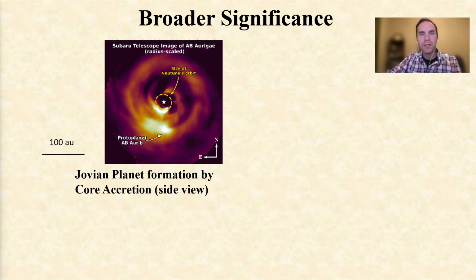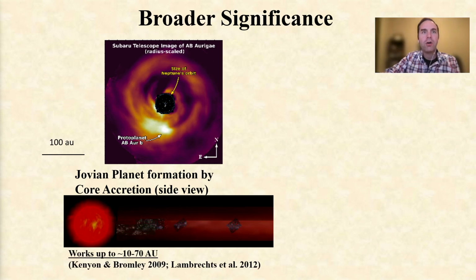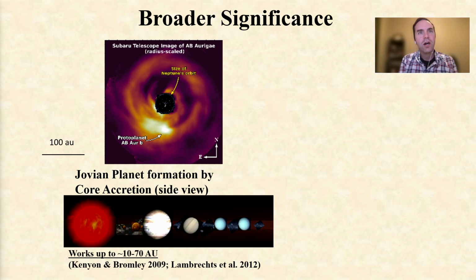And this is where the broader significance of this result really kicks in. So here's AB Aurigae and the detection of b. That is the solar system on the scale of this image. So again, we're seeing this very massive, wide separation object. How do we think that formed? Well, if it formed like Jupiter and Saturn in our own solar system, it would have formed by core accretion, where you start with very small dust that builds up to pebbles, then to boulders, and once you have cores that become roughly several times the mass of the Earth, they undergo runaway gas accretion, and they're able to suck up all the gas surrounding them, and they end up building up the envelopes of gas in Jupiter and Saturn and other gas giant planets.